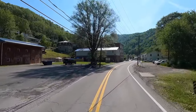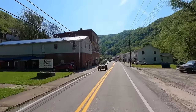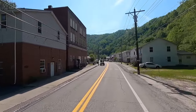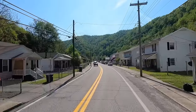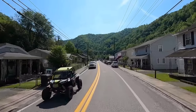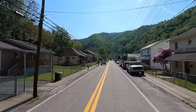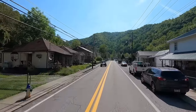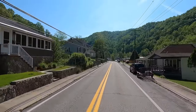Right, this should be the little town of Mullins, West Virginia. Here comes an ATV. Here comes another one. I'll tell you, they're popular here. You see them everywhere. ATV resorts. A couple more. A lot of Can-Ams, big Razors, nice.